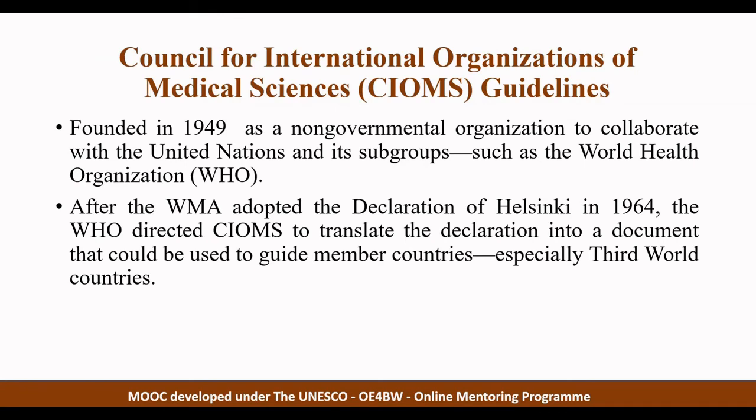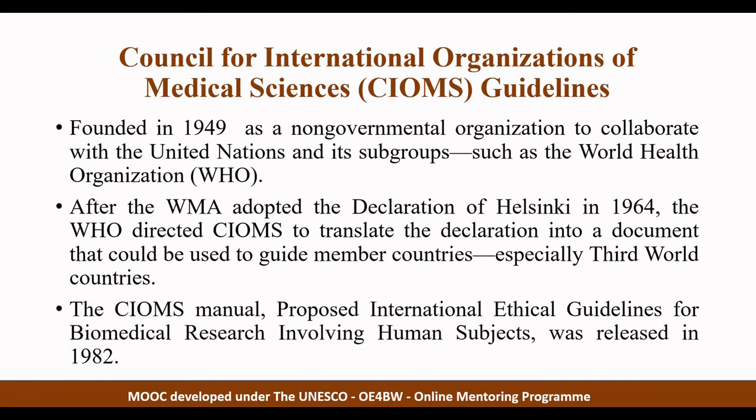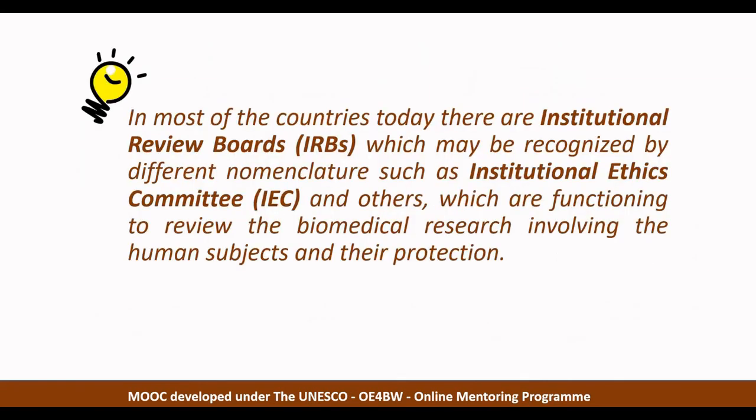especially third world countries. The CIOMS manual, Proposed International Ethical Guidelines for Biomedical Research Involving Human Subjects, was released in 1982. Thus, in most of the countries today, there are institutional review boards, IRBs, which may be recognized by different nomenclature such as Institutional Ethics Committee and others, which are functioning to review the biomedical research involving human subjects and their protections.